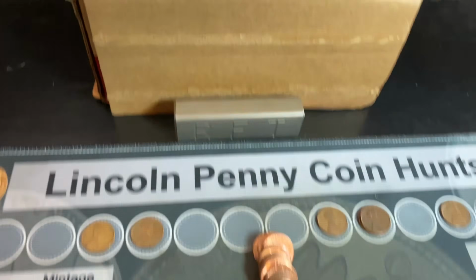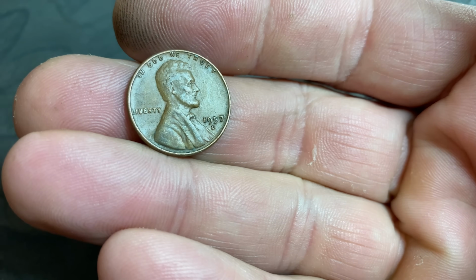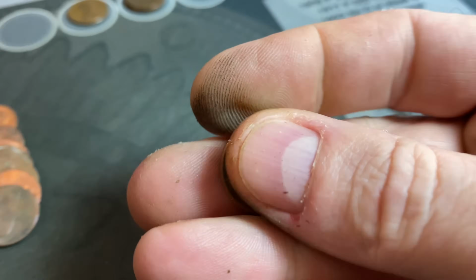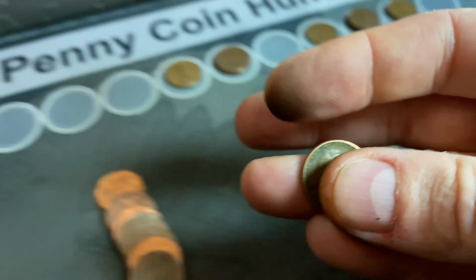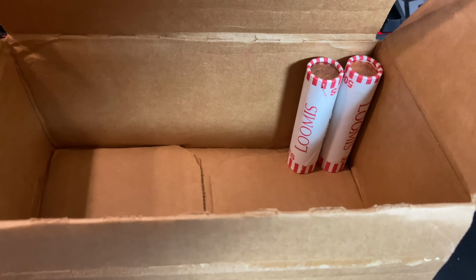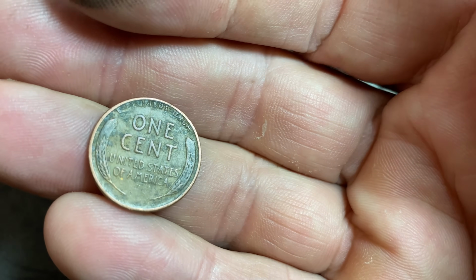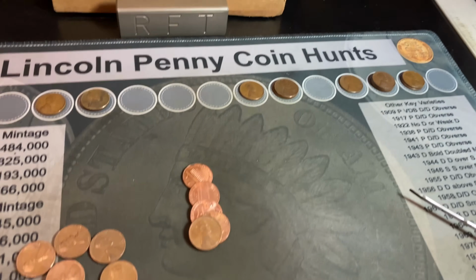Roll number 38, wheat cent number 11. Unfortunately, another 50s wheatie, another 1957 Denver. Roll number 42 is going to give us a dozen wheaties now. This one's reverse facing, probably from the 50s again. Nope, it's going to be a 1945 Philadelphia, third from the 40s. Roll 48, wheat cent number 13. It's actually going to be our oldest wheat cent of the hunt, a 1942 Philadelphia, but we'll take it. 2 rolls left. Can we find one more?